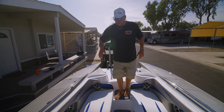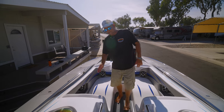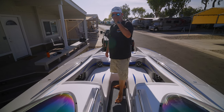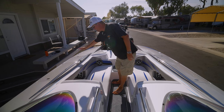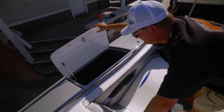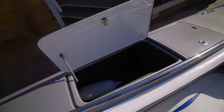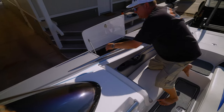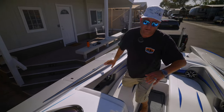These are molded right into the mold here. Very, very comfortable, obviously. They've incorporated speakers everywhere in this thing. It's got a very impressive stereo. These are integrated coolers here. Huge storage right here. That is pretty cavernous, as you can see. That's where he keeps his buoys and all that sort of stuff. But it's got a lot of room in this boat and a ton of storage.